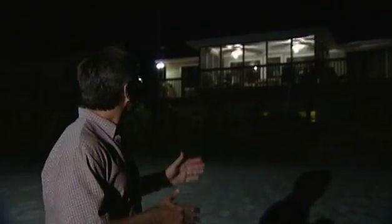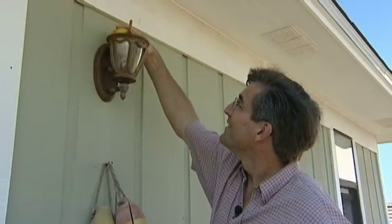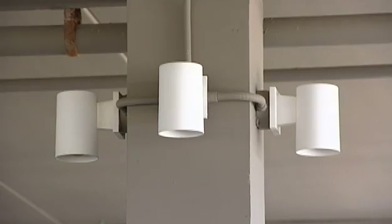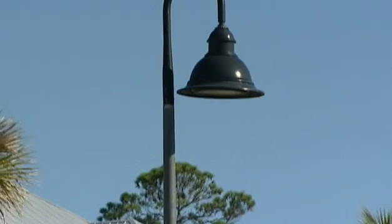Just to be sure, look back at your house, and if you see white light coming onto the beach, change your lighting. For outside lights, use yellow or red lights, as sea turtles are not as affected by these colors. It's really simple to switch them out. In addition, shield the lights from the beach and make sure the light pools on the ground. These are examples of good lights. This is a bad light.